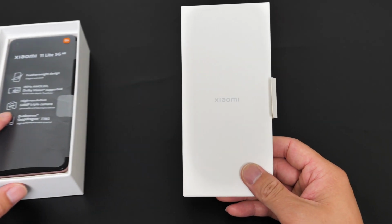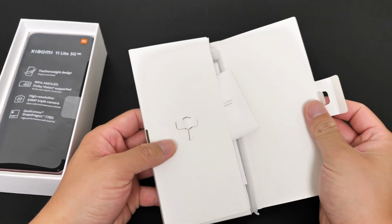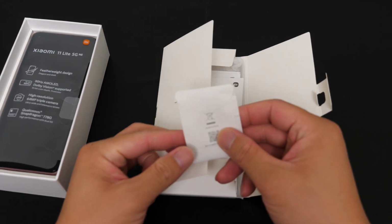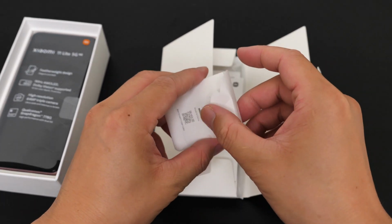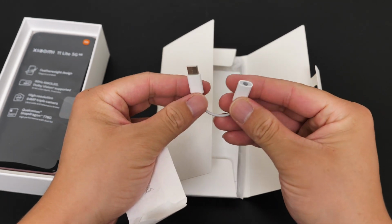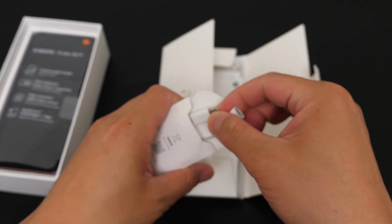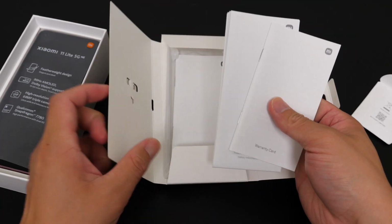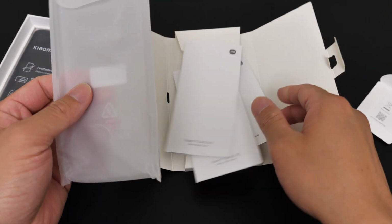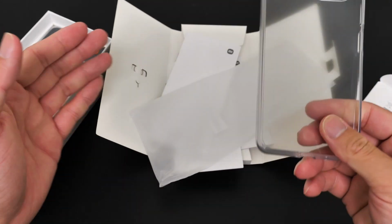And in the first layer we have a small box. As always, you get a pin and also a 3.5mm headphone jack to Type-C cable. Also some paperwork. You get a warranty card and safety information, and also we have a soft case, and then we have the phone.